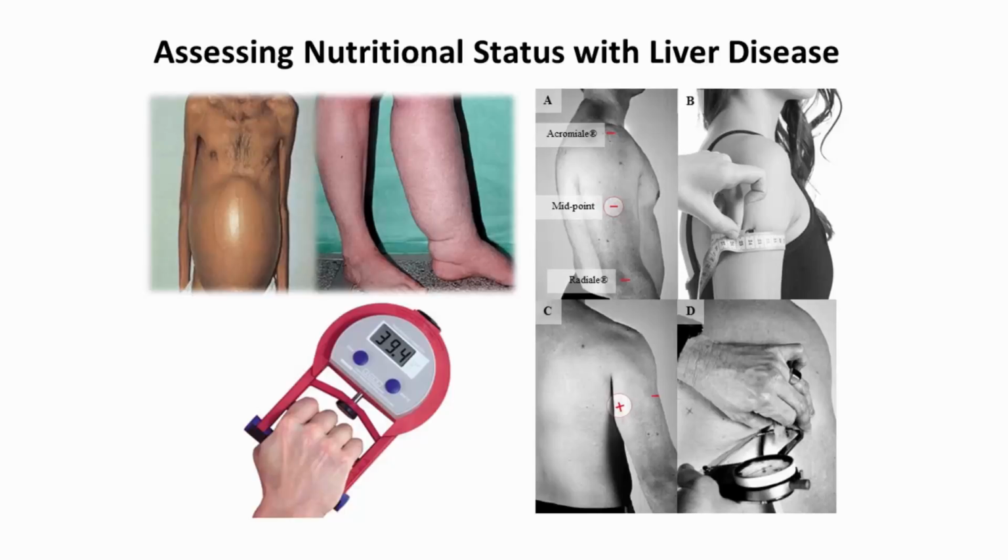So we look at the distance around the midpoint of their right arm, fold of skin at the back, and we have a calculation where we can estimate how much muscle they have on their arm, and then we have reference ranges. In the same way as you have reference ranges for BMI that tells you if you're underweight, healthy weight, overweight, obese, we can see how well or over or undernourished patients are from these measurements. And then we also look at hand grip strength, so how strong they are, and we have reference ranges for these as well.